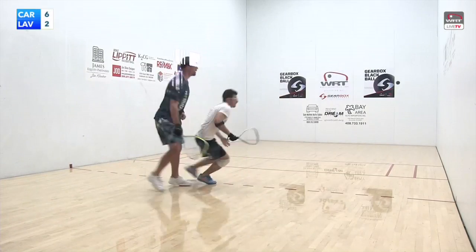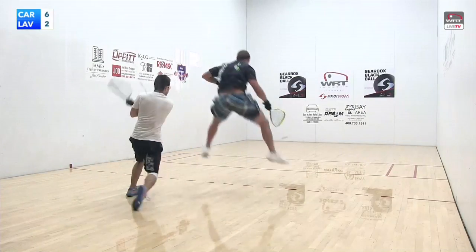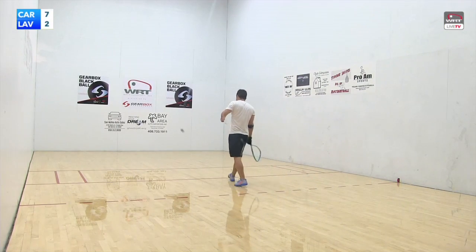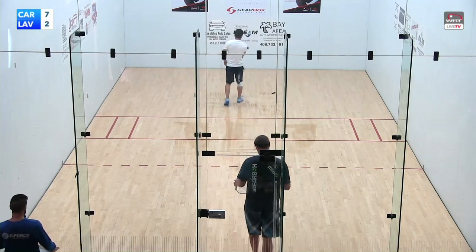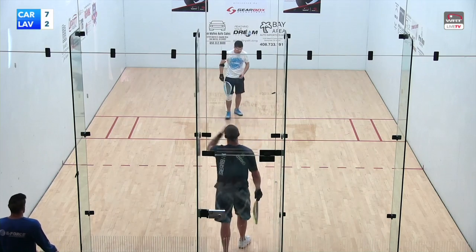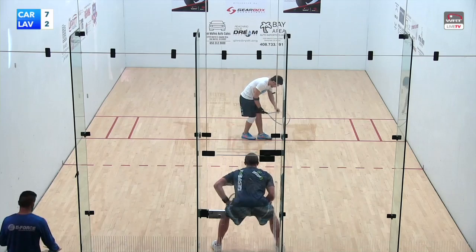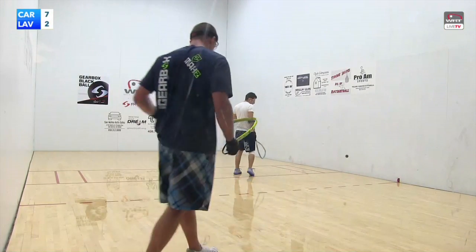Oh, nice between the leg from Danny, leaves it up and Cardona took it. Nice. 7-2. Cardona in the lead so far here in game 1 of our quarterfinal match between Alex Cardona, who's serving, and Danny Lavley. So we'll get a second serve.